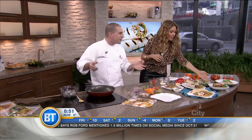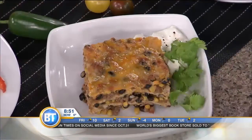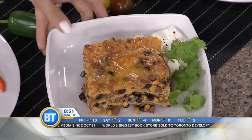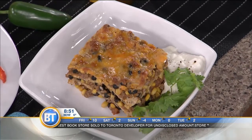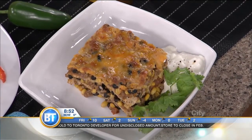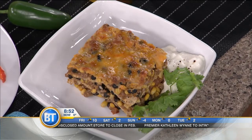Lasagna. I know this is absolutely one of everyone's favorites. Instead of doing a traditional lasagna, use layers of tortilla and you get sort of your taco flavor, so you can work the seasonings in there. It works great with beef, it works great with turkey. You don't have to boil the noodles. It's actually better for you because it's got all of the whole grains in there.